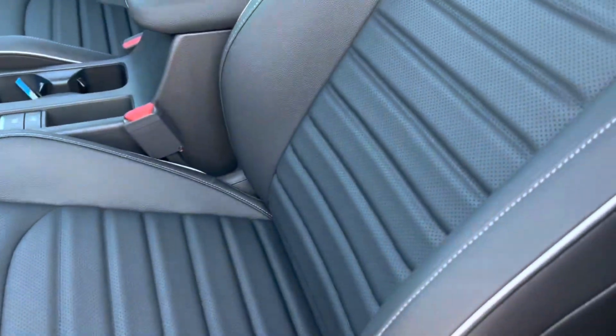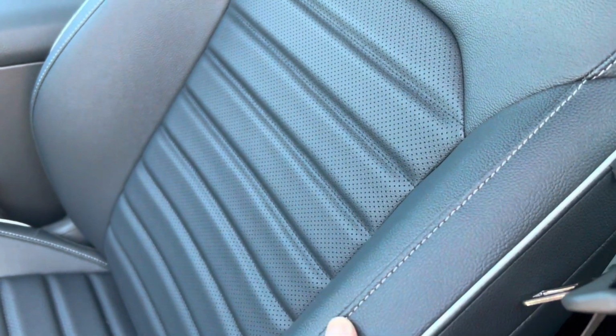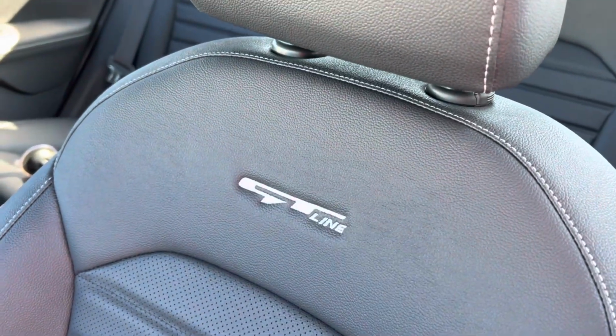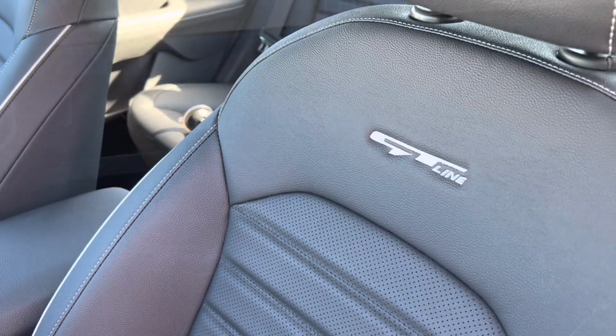As we come up, we have this nice black faux leather with white piping and white cross stitch, which is a nice touch. The GT line badge embroidered into the front seat for both the driver and the front passenger, so very nice looking seats.